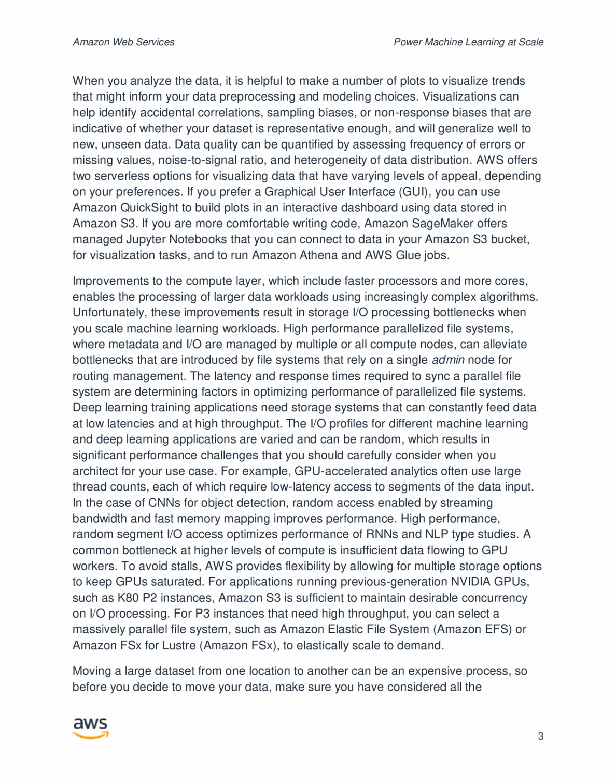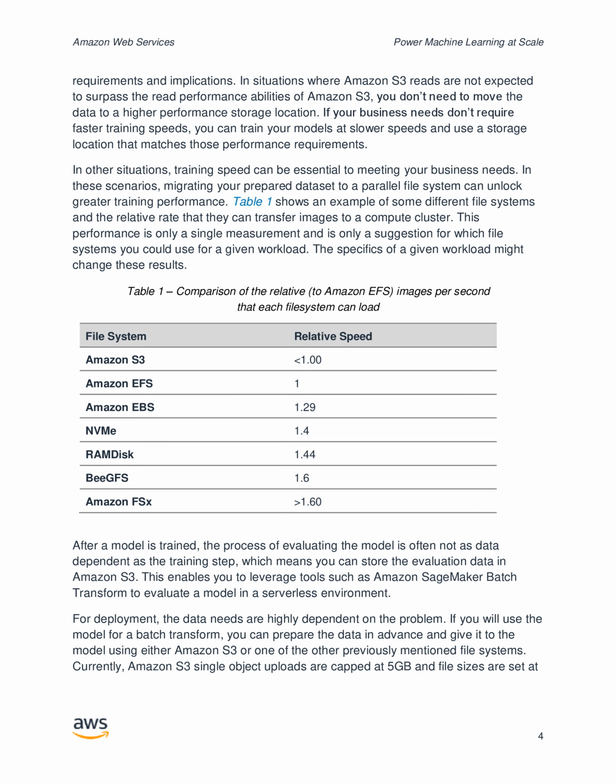Moving a large dataset from one location to another can be an expensive process, so before you decide to move your data, make sure you have considered all the requirements and implications. In situations where Amazon S3 reads are not expected to surpass the read performance abilities of Amazon S3, you don't need to move the data to a higher performance storage location. If your business needs don't require faster training speeds, you can train your models at slower speeds and use a storage location that matches those performance requirements.